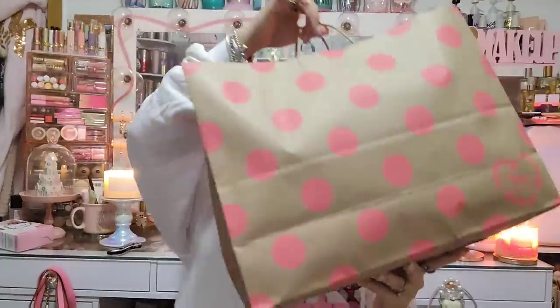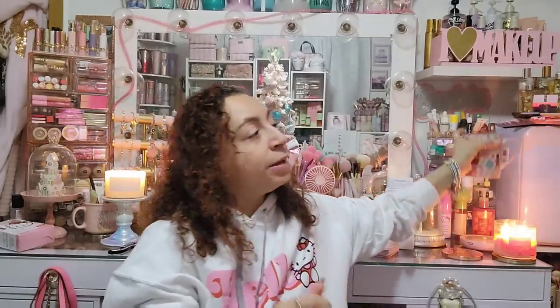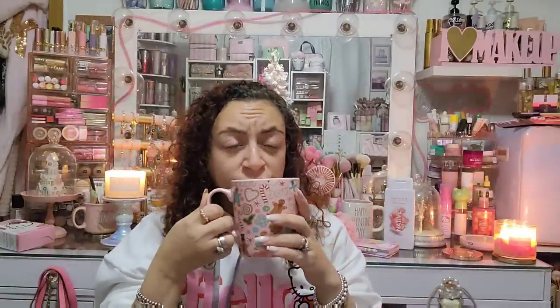Next, Pink. I went into the Pink store. I went in to return, if you guys remember, that pink velour jump set that I got that said Pink on it. It was really, really big.